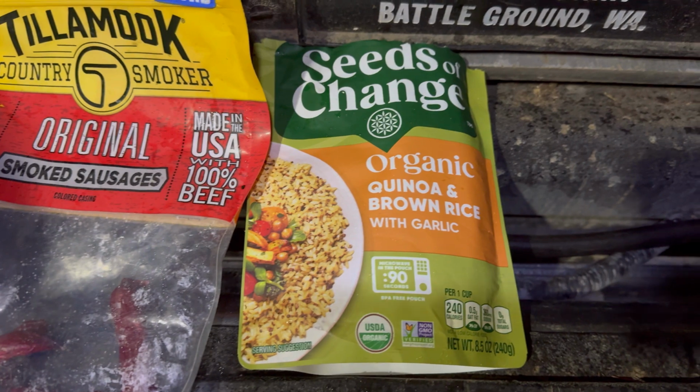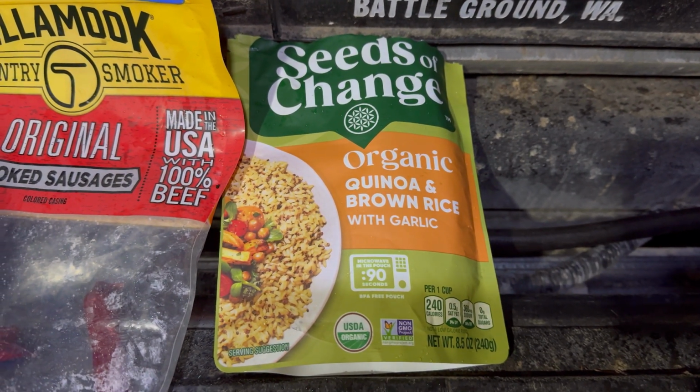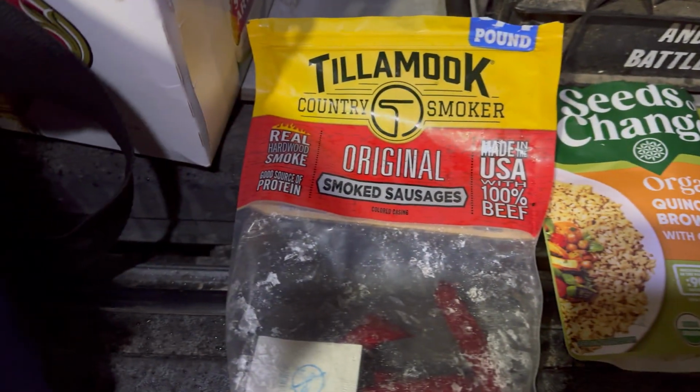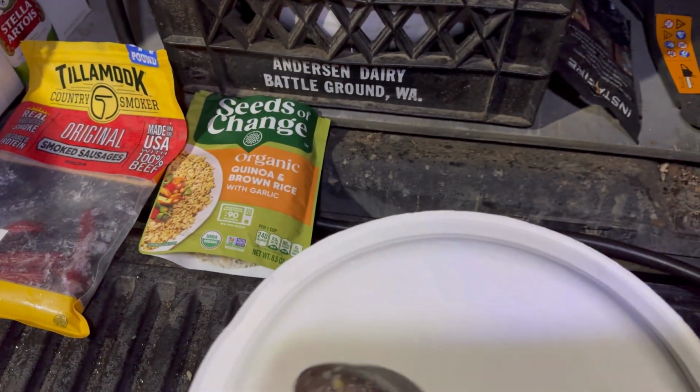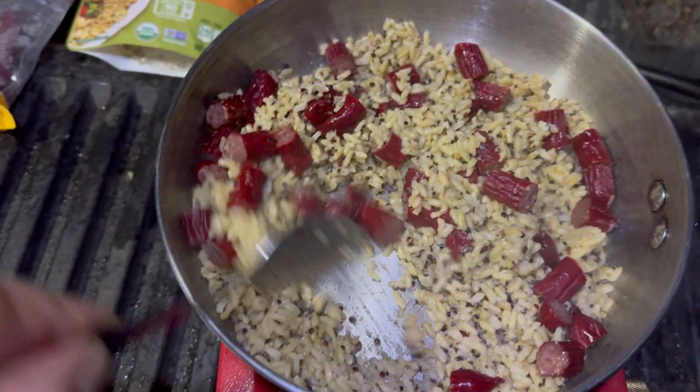Dinner, I'm doing this Seeds of Change organic quinoa and brown rice with garlic, and then I chopped up some of the smoked sausages and threw in there. Quick simple meal.